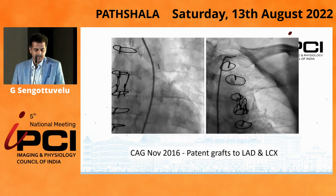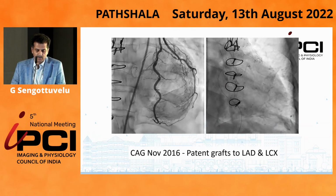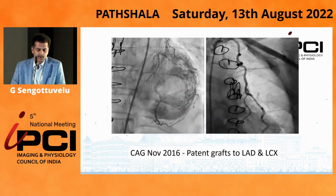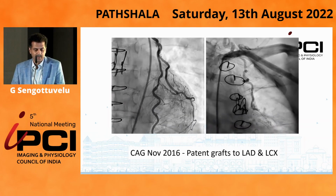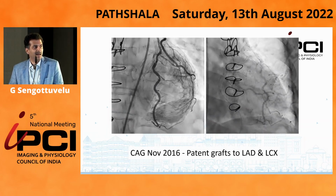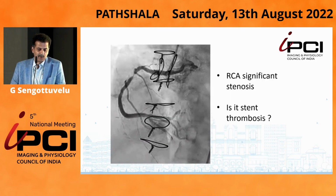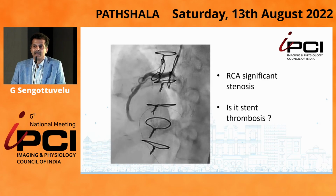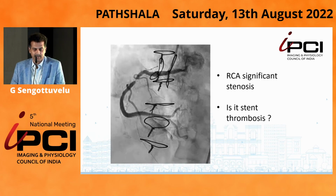And we did the angiogram. And as you can see here, the grafts were patent, the LIMA was flowing well, and both the Y grafts to LIMA and the OM were patent very well. So next is to check whether the right coronary artery is giving a problem. So we did decide to look at the right coronary artery. Again at the stented segment, this time there is a significant narrowing in the stented segment.